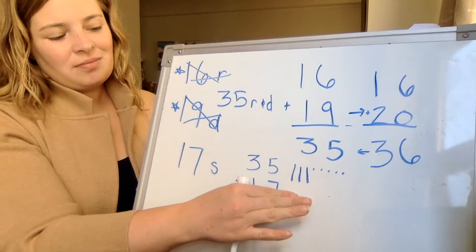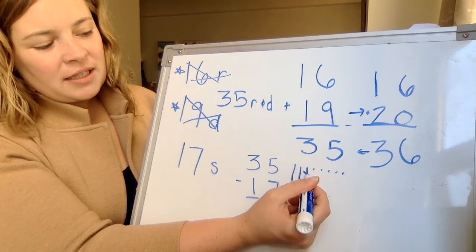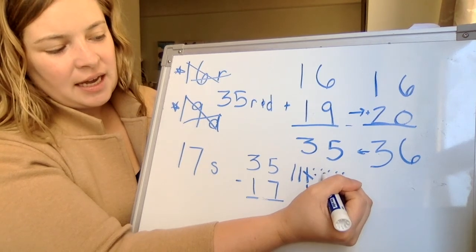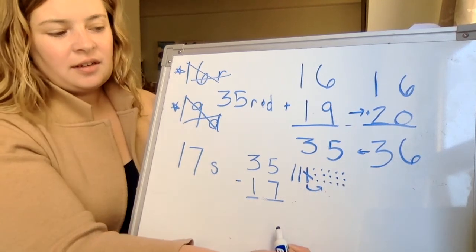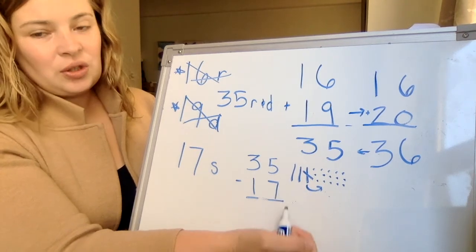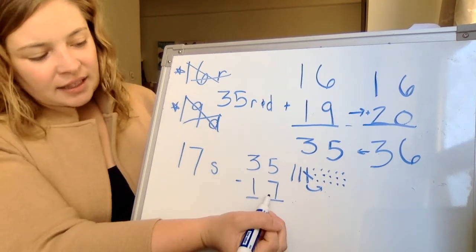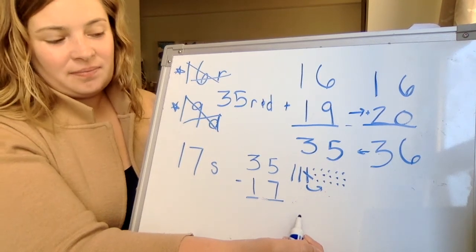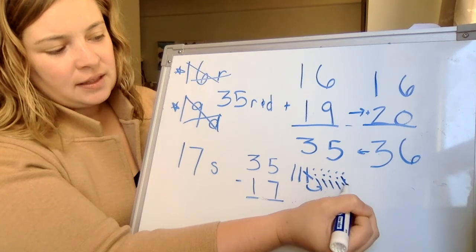So what I'll need to do is regroup. I'm going to take 1 ten away and turn that 1 ten into 10 ones. Now I have 15 ones and 2 tens. I still have 35. Let's see if I can take 7 ones away from 15 ones. 1, 2, 3, 4, 5, 6, 7.